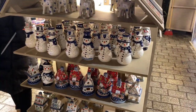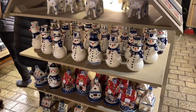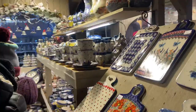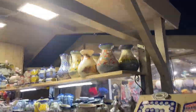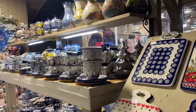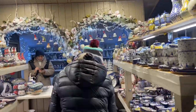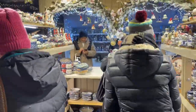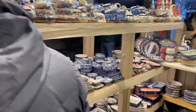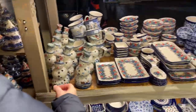We got several pieces of local Polish pottery again. It's a great purchase. The stuff that we've bought, we really like. This is just a mixture of, you know, the regular stuff. There are definitely some Christmas pieces here as well. The tree. I'm hearing more English accents than Polish accents. Snowman. Oh, excellent. Look at that. I love those.